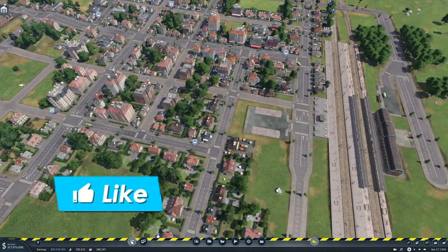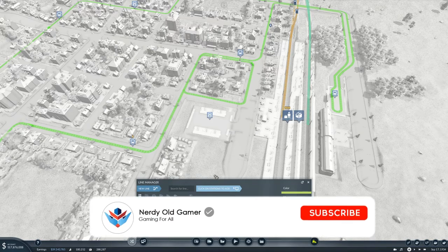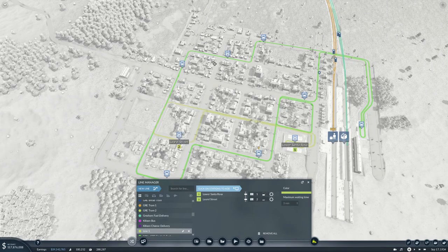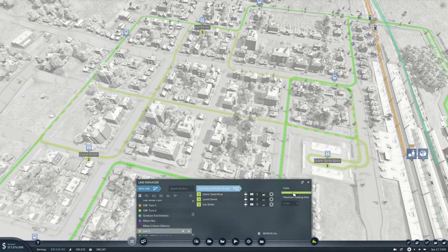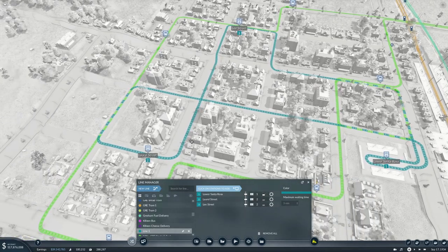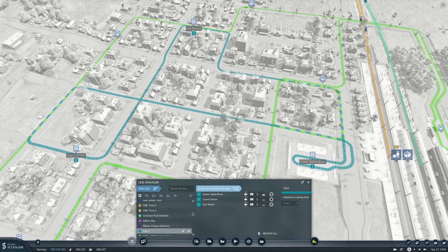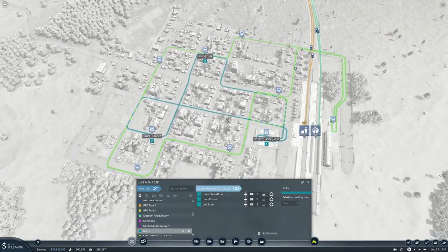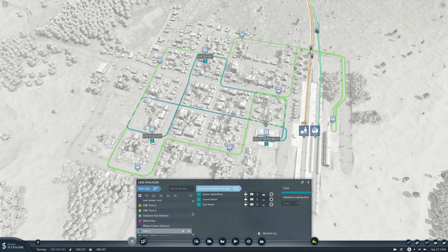And the new line will go from here to here to here. Let me just change the color so I can see which is which. Okay, and that's fine. Basically it's going to deliver whatever is being delivered to Santa Rosa, and it will be picked up here. So we will call this Santa Rosa Deliveries.